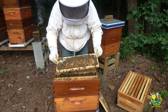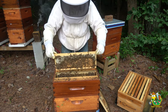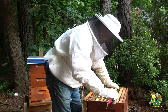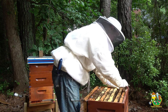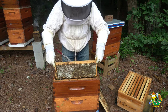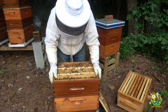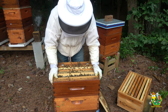That's solid brood. More brood and resources. Okay, so they've got a little bit of resources here. They're not bone dry. They have something to eat. They're not starving. It's not old Mother Hubbard's hive here, but... Oh, okay, there you go. There's a full frame of honey. Okay, so they have resources. And you know what? There's another full frame of honey right there. We don't have to go down again. That's all we need to do today.